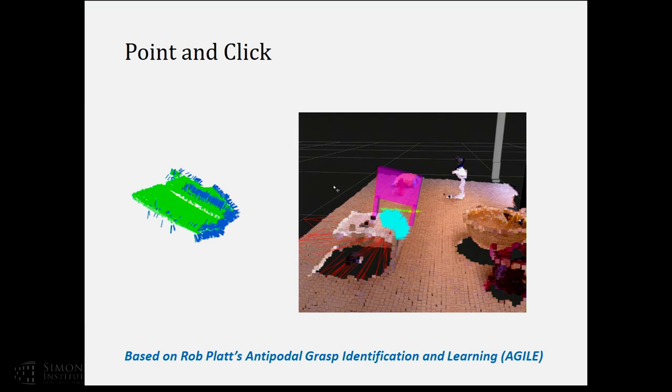And it has a classifier that predicts where the best locations are to place the gripper in order to perform what's called antipodal grasp, right? So that would pinch from two sides and make contact with the object. What Rob Platt's group has produced is a method called Agile to calculate these grasps. We've extended it in our work and made it interactive.